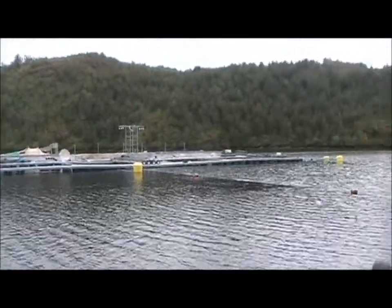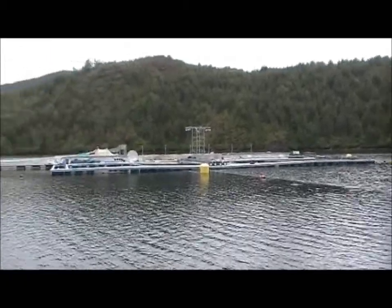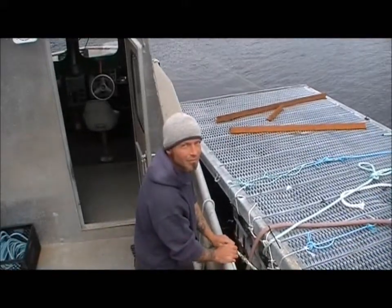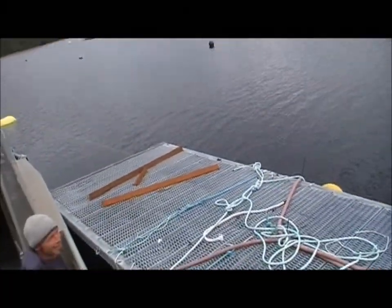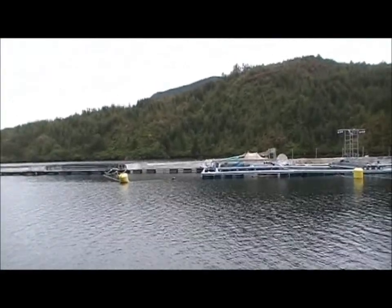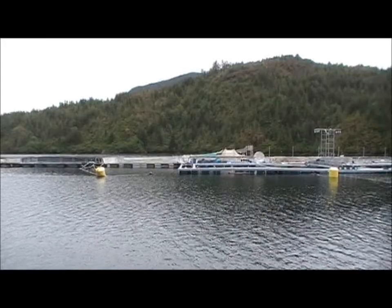The concept is Steve Cross's, and the vision's been put in the water here by this guy, Dave McKergan, and me. We currently have 6 full pens of fish over there, 2 year classes of black cod, and we're harvesting pretty much every 2 weeks now.